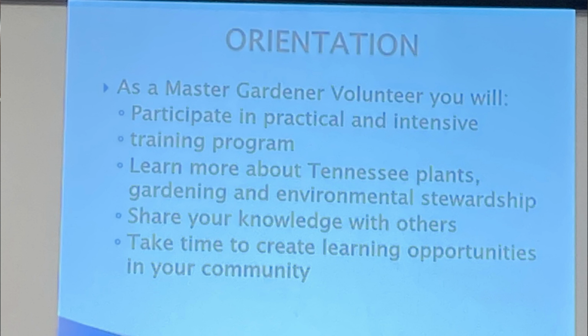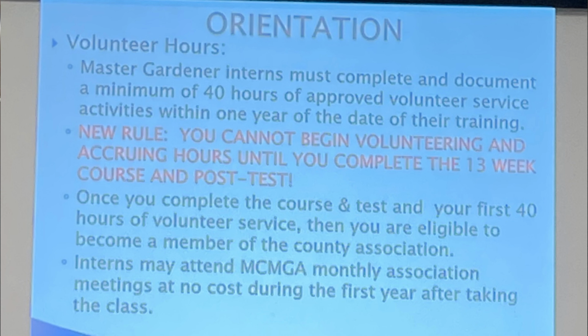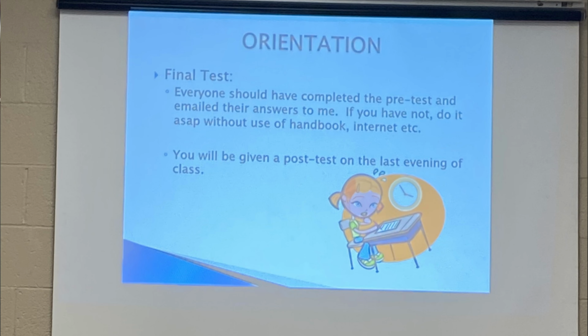I'm not going to go too deep into this because each state might be different. This is obviously Tennessee's. I'm going to have to get 40 hours of volunteer service to be an actual Master Gardener, and it tells how I can get that. Then there are levels of volunteerism. At the end of the class, which I think is November 12th or 14th, somewhere around there, there will be a final exam. If we had any questions, this was the time. The class is from 6 to 9 every Tuesday.